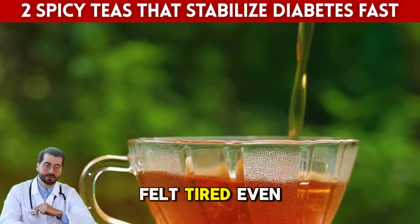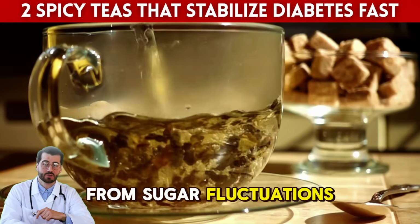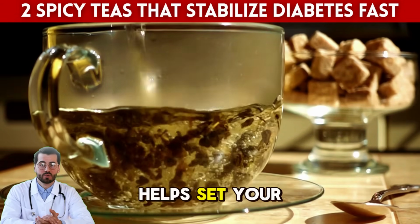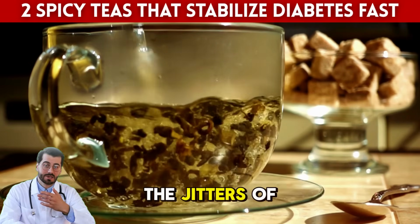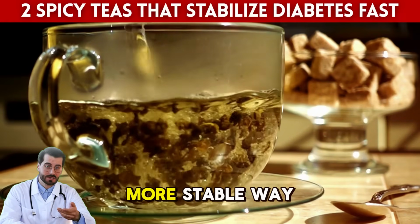Have you ever felt tired even after a full night's sleep? That groggy feeling can sometimes come from sugar fluctuations during the night. Drinking green tea with cinnamon in the morning helps set your blood sugar on a steady path for the day. It wakes you up gently without the jitters of coffee. And the cinnamon? It helps your body respond to sugar in a more stable way.